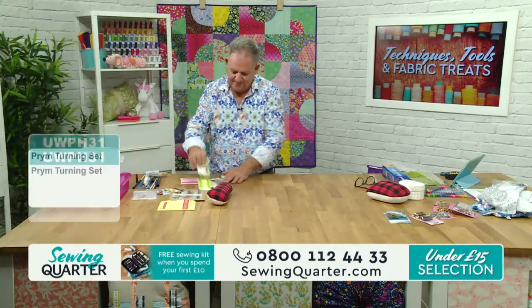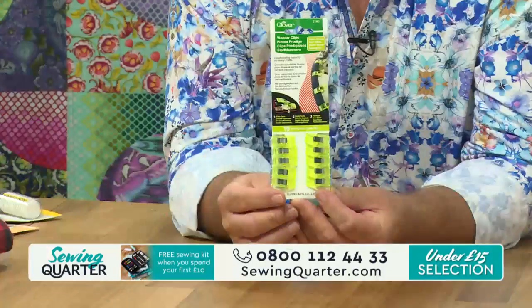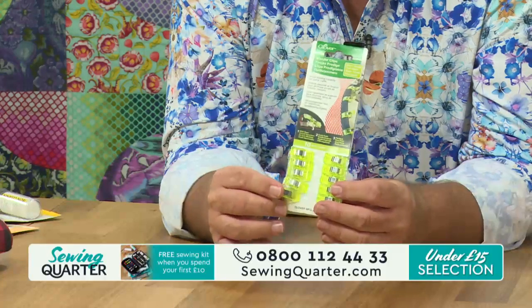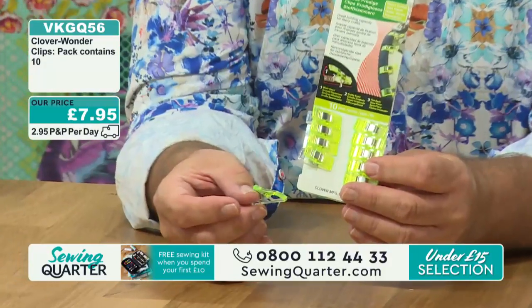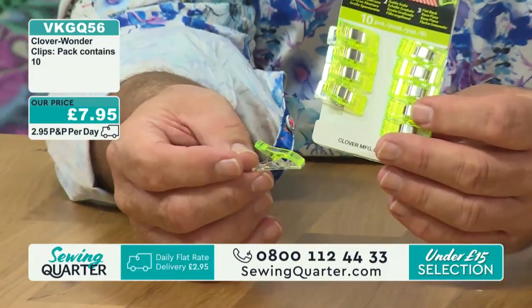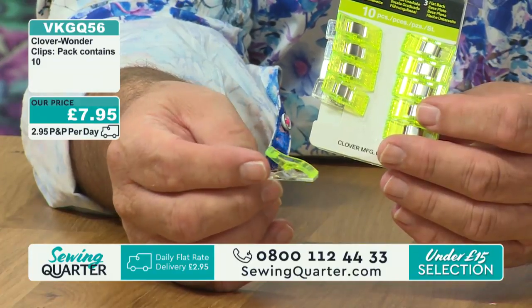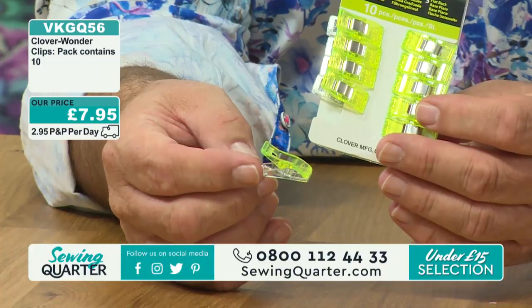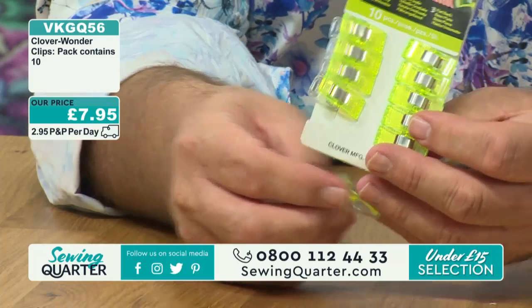Wonder clips. 10 of these in a pack. These are brilliant if you're doing the binding on a quilt. One side is completely flat, so that goes underneath the fabric, so you don't have to move the fabric at all. And Joy loves these. You can move them up and down as you're sewing the binding on. 10 Wonder Clips for £7.95. Brilliant, aren't they?